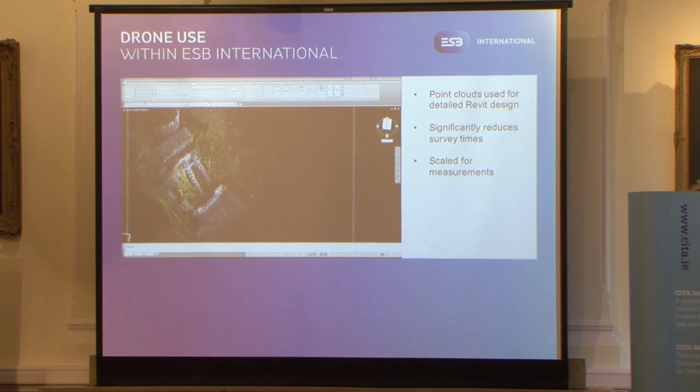John mentioned briefly earlier on the stairs he designed in Wicklow from data that was captured using the drone. Here's the point cloud of the same area, captured using the drone, and I processed it in Pix4D.